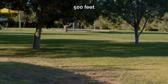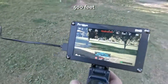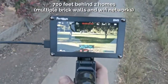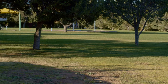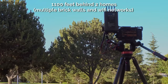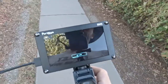And now I'm at 500 feet away. I don't know if you guys can see me because I can barely see myself here on the screen, but yeah, perfect signal. So I'm gonna go further. And I'm at 700 feet behind the building, still getting a signal, and it looks perfect. Oh, but yeah, it's kind of cutting in and out. And I believe I've lost the signal, so no signal.